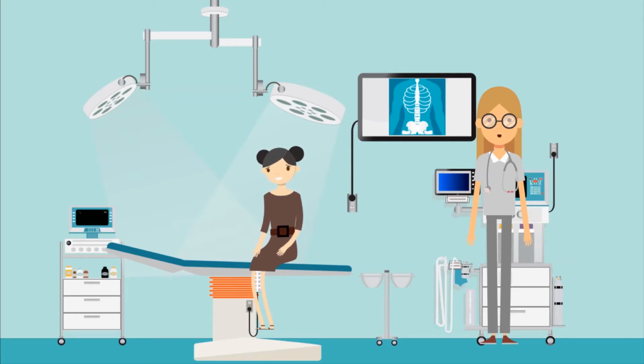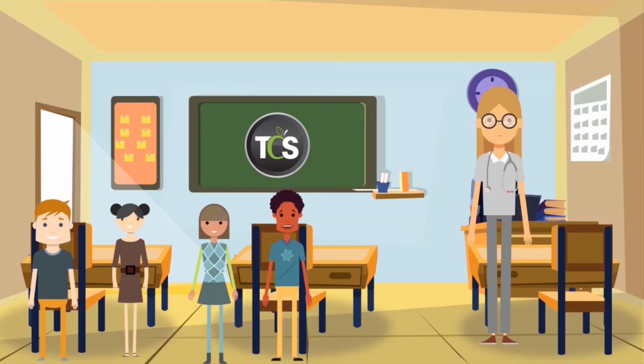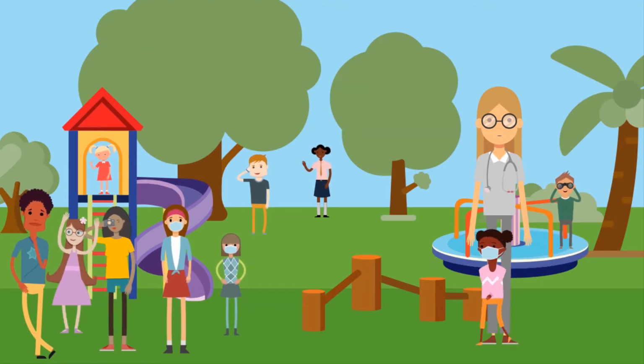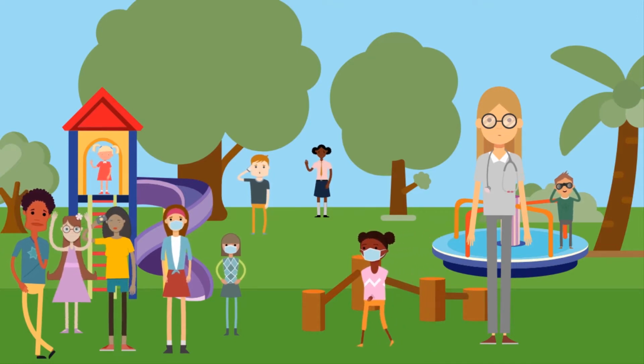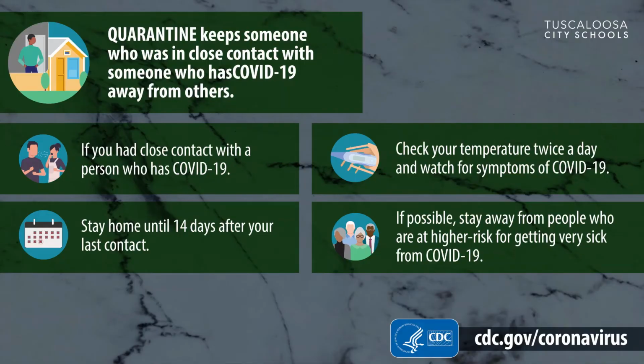If the student has major COVID-19 symptoms, shortness of breath, new cough, new loss of smell or taste, all contacts to the student will be asked to quarantine as well. Close contact is defined as someone who's been closer than 6 feet for greater than 15 minutes, masked or unmasked. This time is cumulative over the previous 48 hours.